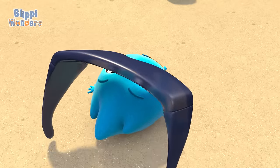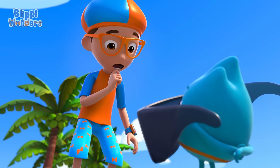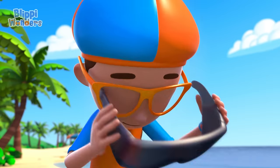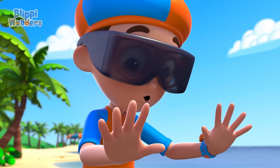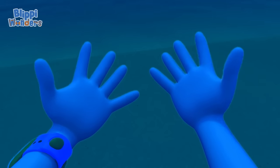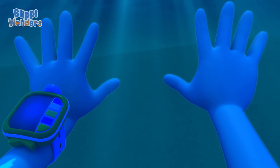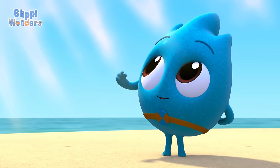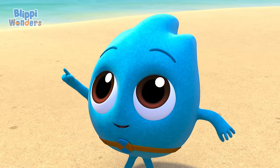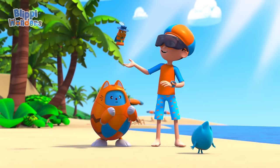Hey there, Blippi! You can't go play yet! You missed the spot! Huh? How can you tell? Here, look through these special sunglasses I made! Whoa! Cool! That's the sunscreen working to protect you. The sun gives off extra strong beams of light called ultraviolet rays. Even though you can't see ultraviolet rays, too much can cause a sunburn. What's this spot? That's the spot you missed. Hold out your hand, Blippi.